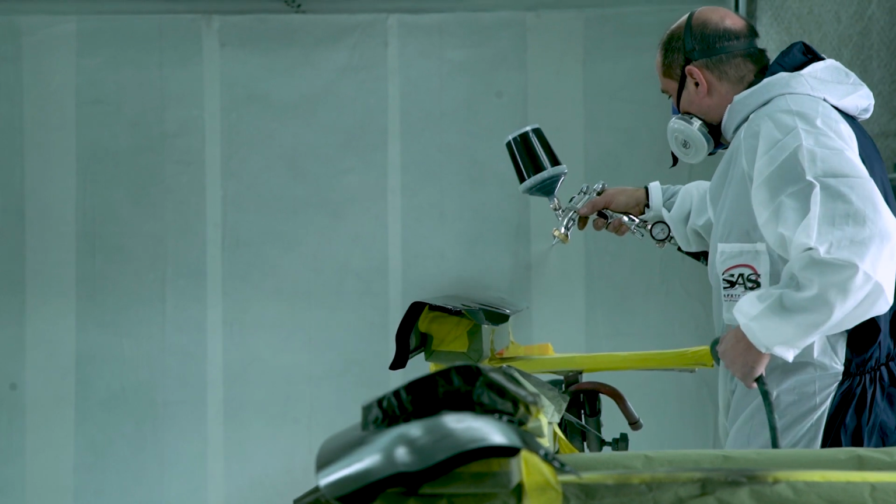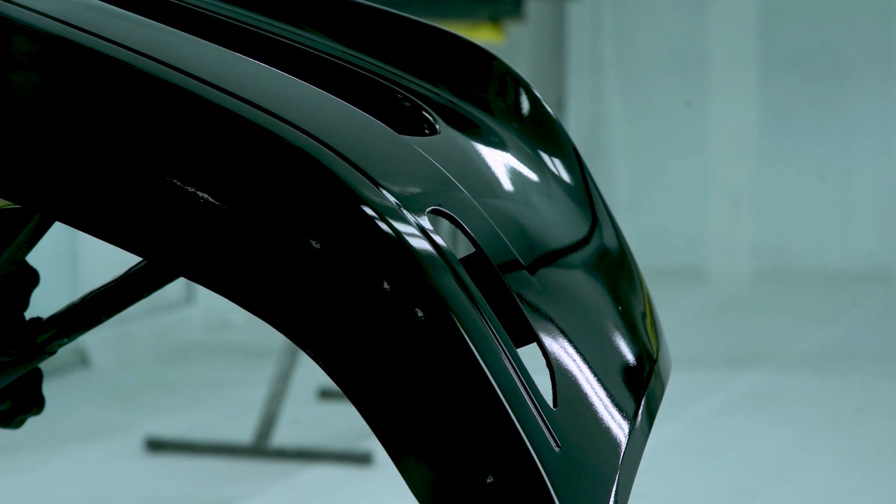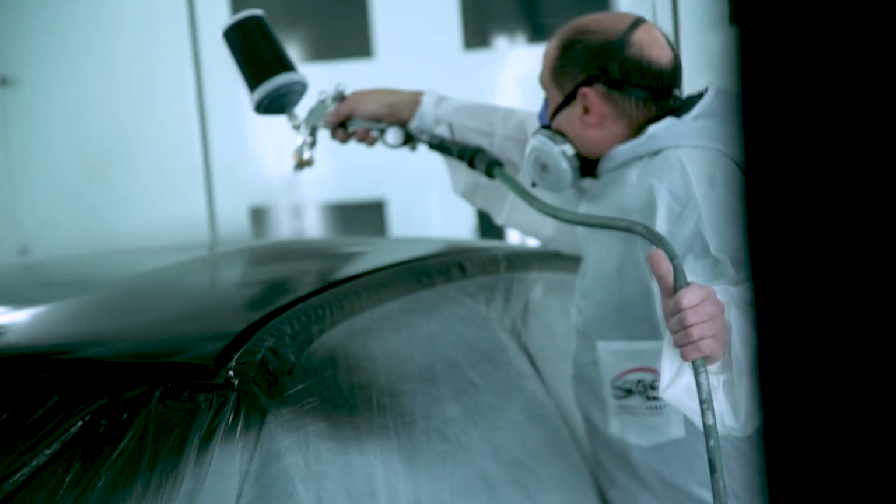We finally got the car back from Sublime, and I don't mean finally like he took too long, but he did a lot of work. There's a lot of stuff that was done, and it looks amazing. I never would have believed that you could take a car that's this old, and it looks brand new. So he did a fantastic job.